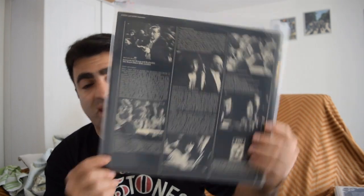So this is the back, and the vocals by Ian Gillan and Richie's guitar and the rest of the band are just superior. Okay, so this is on the Harvest label, mint condition, German pressing. This album is one of the most highly recommended albums.